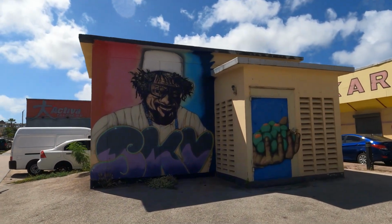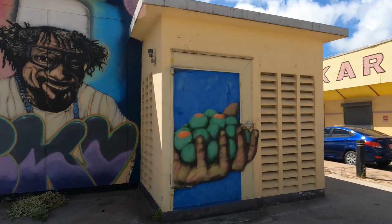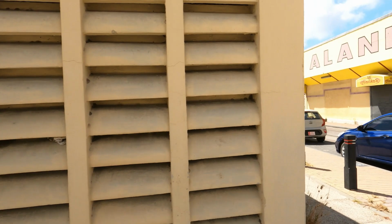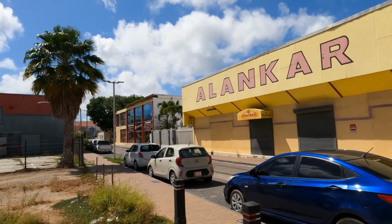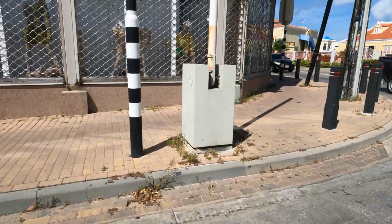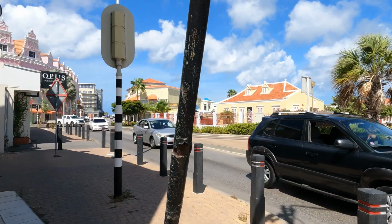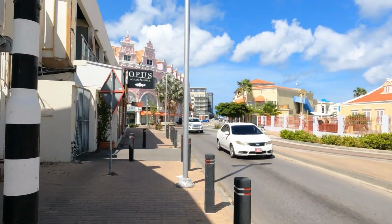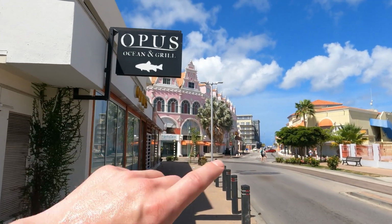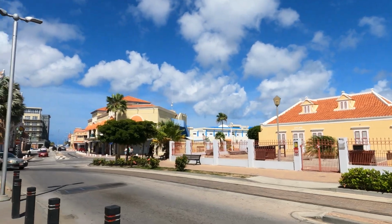Yeah, here's another street art with a message of maybe giving something. What are they? Eggs, olives? Looks like a yolk, but it's a green shell. And Alankar. A few other shops and stores here. Here's the tram line that says we are now in the town center, the downtown area. And yeah, look at that. An iconic building here in Oranjestad. This pastel pink Dutch colonial building. And a few more over there as well.